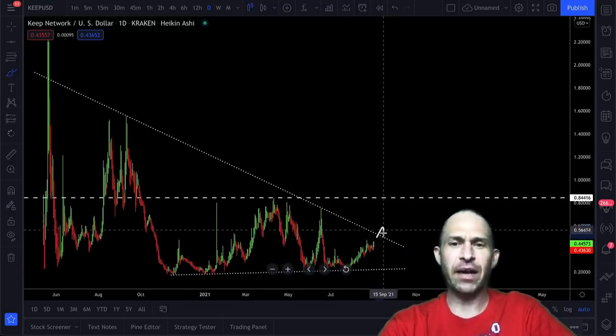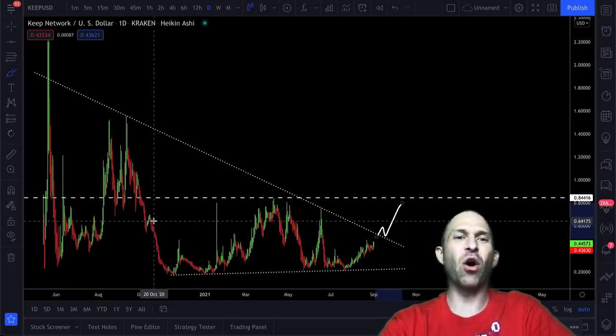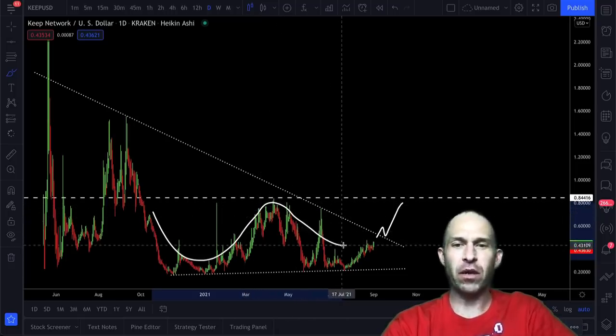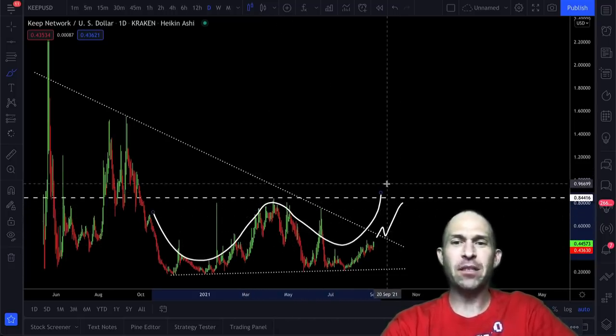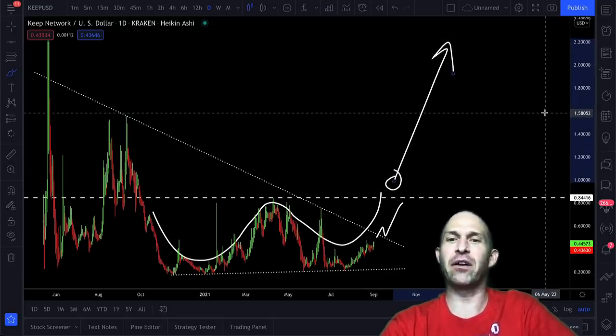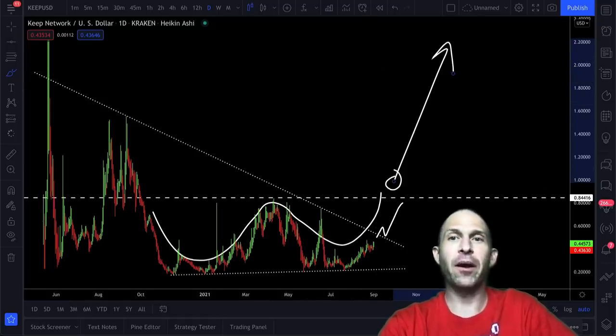However, if it did break out and then find support, that might be a good time to buy, because if you see this overall pattern here, we have bottom number 1, confirmation point, bottom number 2. If it breaks above here, guys, that's huge, because that is a very strong indicator of a good buy signal, potentially getting up to new all-time highs.